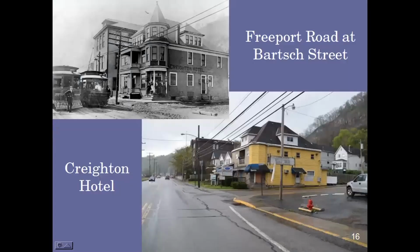Moving on down Freeport Road, we come to Bart Street and the Creighton Hotel. The small cars seen here resulted in complaints from the passengers. They were rough riding and they were out of date. However, the ability of the trolley line to connect the communities was an important one. So there were many places of employment along this stretch of Freeport Road. PPG was down here, the Ford glass plant was down here. There was a lot of work down here on the left-hand side.